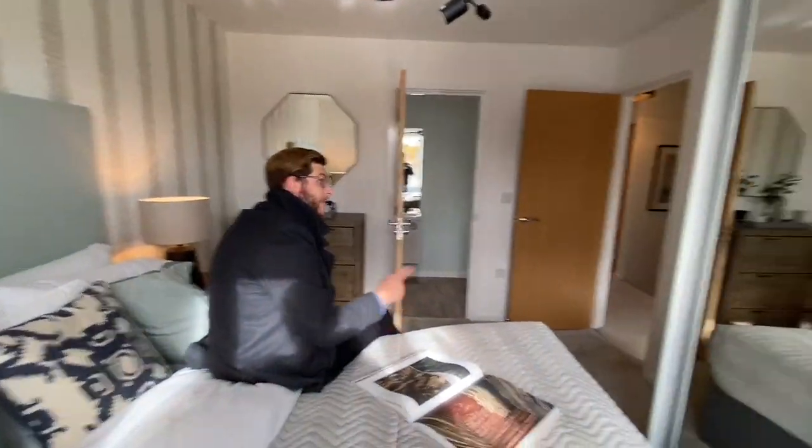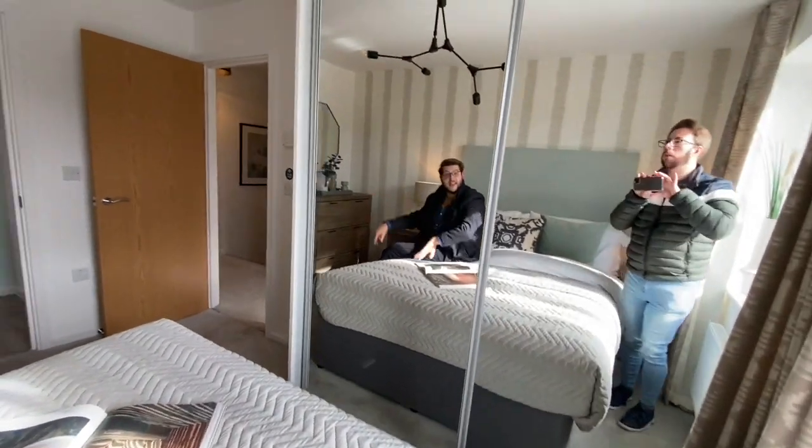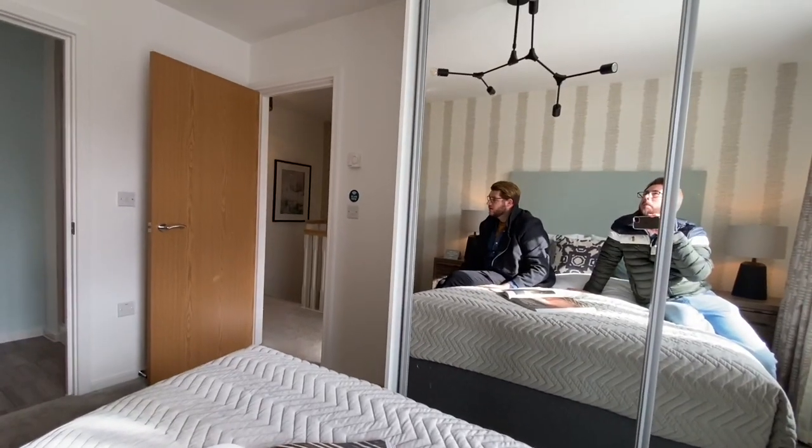Because of the separate wardrobe, I can keep all my work clothes in there. So when I get up in the morning, I can shower and not wake you up, and then get changed in there. Yeah, and the bathroom's not far away from it. Yeah, no, but yeah.